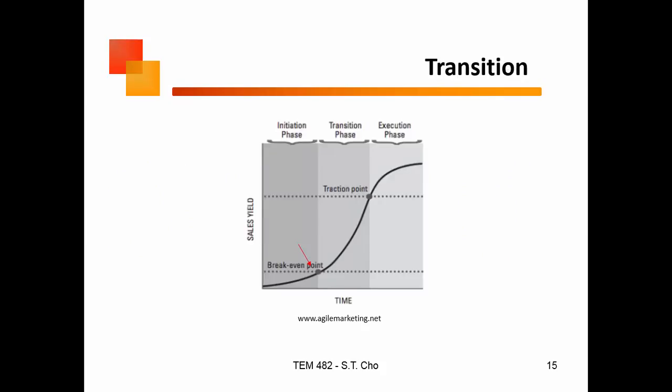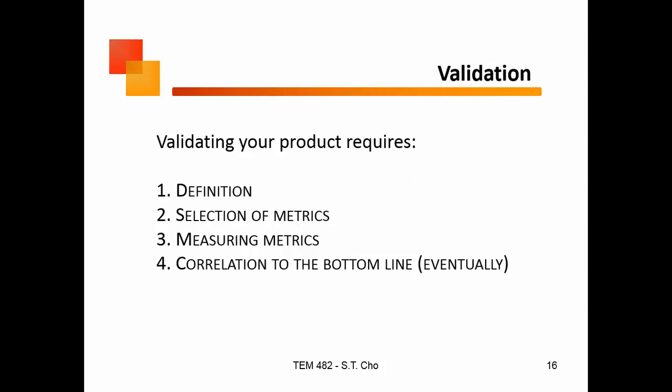And so this is a graph of how you change from your initiation phase to your execution phase. And essentially your traction point, that's what you want to get with the market. In order to validate your product, these are the types of things that you need.